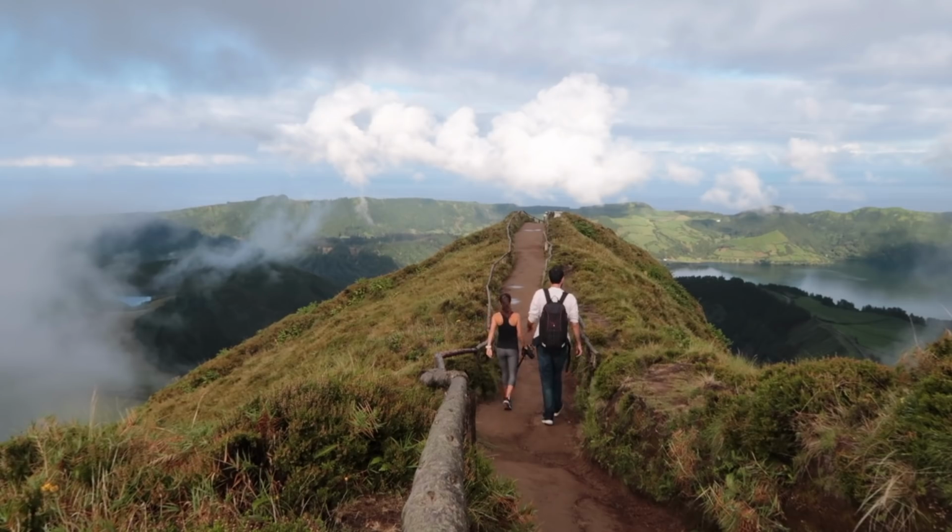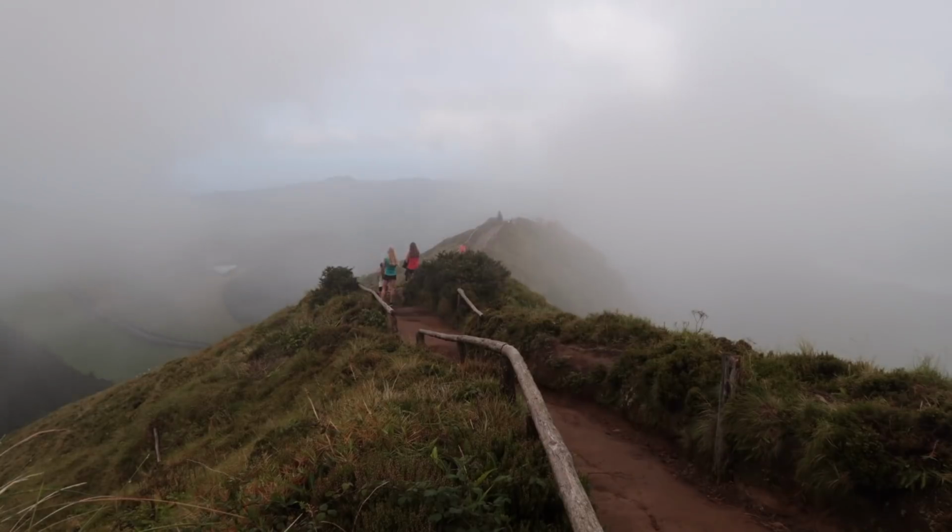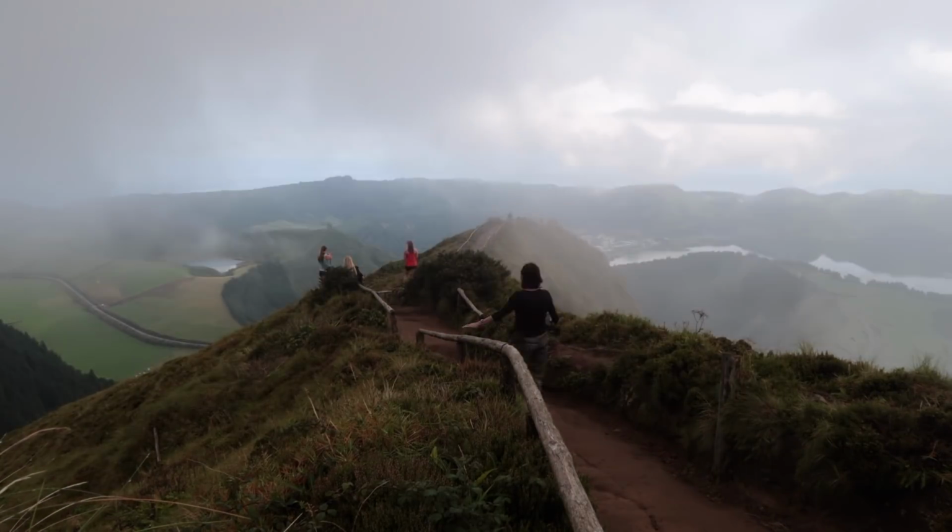That was cool, right? You like that? So Boca do Inferno is amazing, but you have to be patient with the weather. When we first got up there, it was completely clear, and then this crazy mist and cloud coverage came in. If you wait, it will pass. We probably waited for about 45 minutes, but it's worth it.